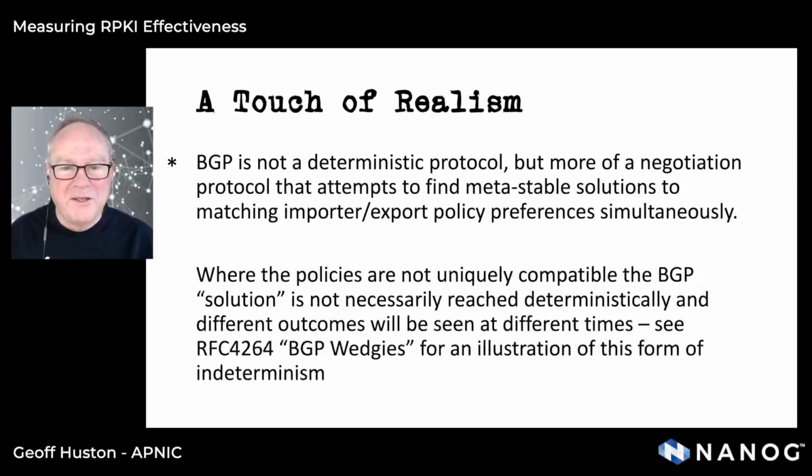Side note, the problem is actually in the protocol as much as in the degree of difficulty of the problem itself, because BGP isn't a deterministic protocol. It's a negotiation. You have some export policies, I have some import policies. When they differ, we try and work out what an agreeable kind of compromise is. And the solution that BGP works out is often different to the next time we try it. So sometimes we get outcomes that aren't what we expect. If you want to read some more about that, RFC 4264 BGP wedgies, an amusing read if nothing else.